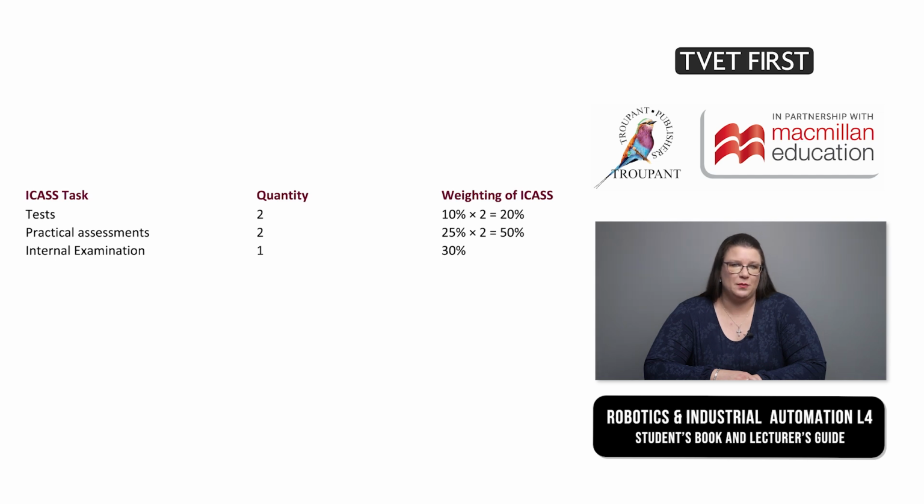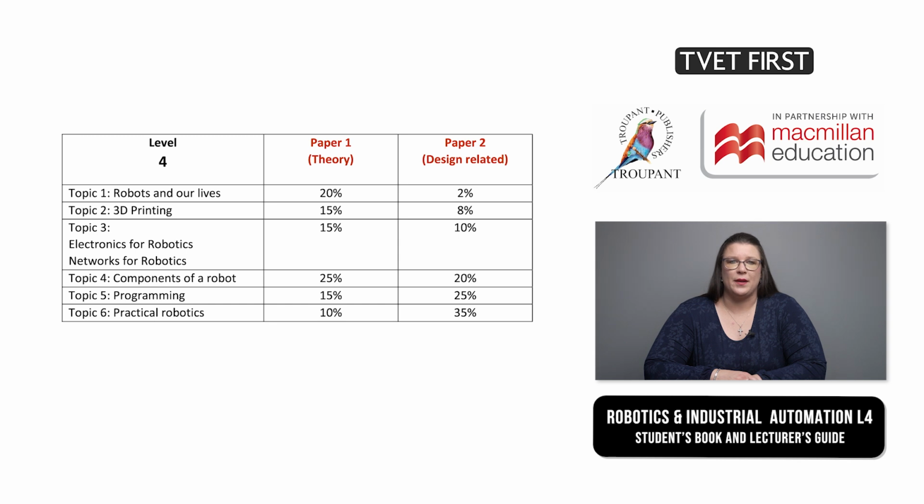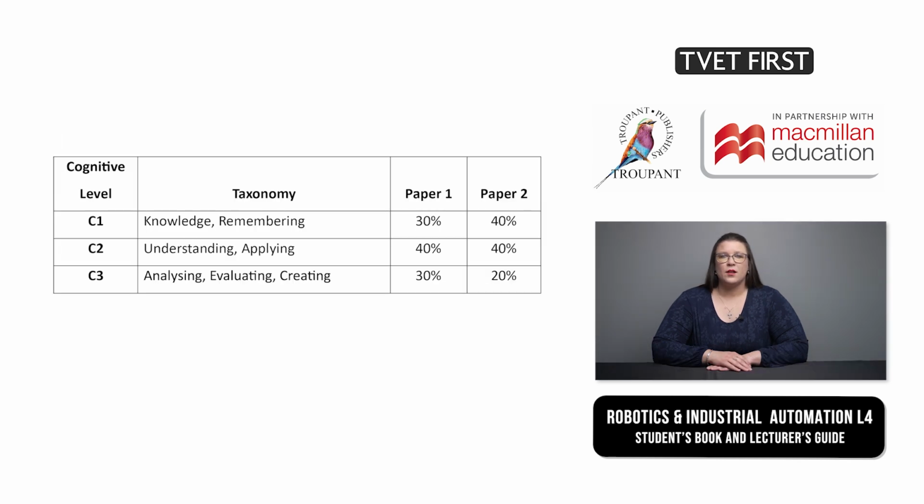examination, which counts 30%. The external assessment is made up of Paper 1, a theory paper, which is 3 hours long and is out of 100 marks, and Paper 2, which is a 4-hour design-related paper, out of 80 marks. This table shows how each topic is weighted in the 2 exam papers. The cognitive levels for exam assessment will be distributed as shown.